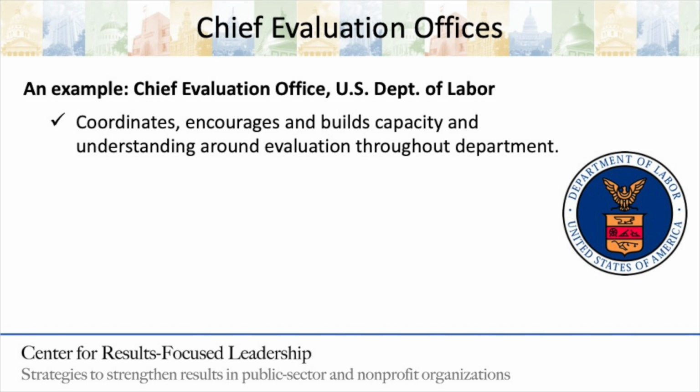An example is the Chief Evaluation Office at the U.S. Department of Labor. Its mission is to coordinate and encourage and build capacity and understanding around evaluation throughout the department. It oversees the development of a learning agenda for the agency. In fact, at DOL, every bureau is required to create a learning agenda, and the office helps those bureaus do that, and then it sums those agendas up to create an agency-wide version.